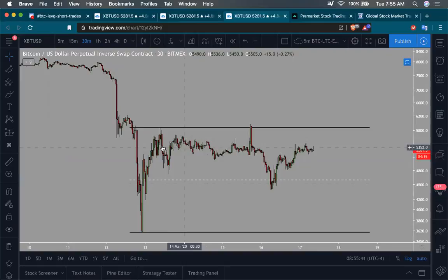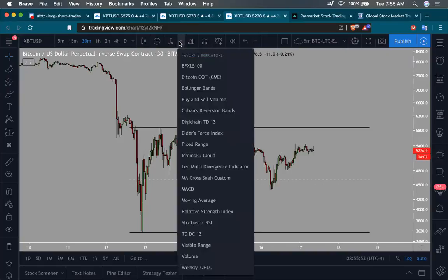Now, I bet you if I put a fixed range on, there's going to be the POC red line right through this area in the high volume node, okay? So let's check that out, right? Favorite indicators, fixed range.